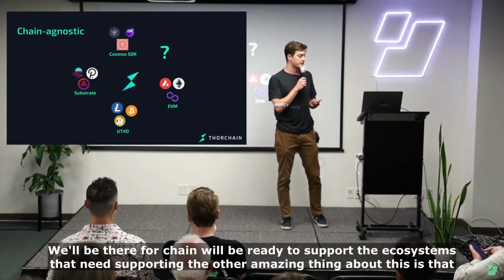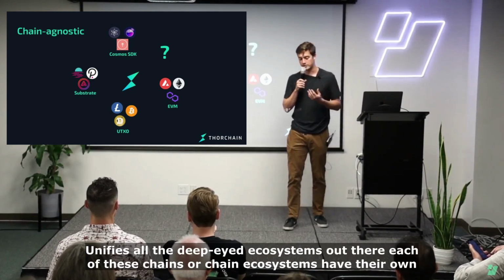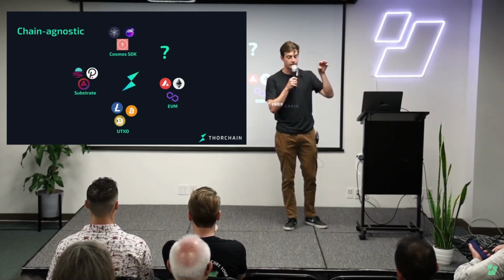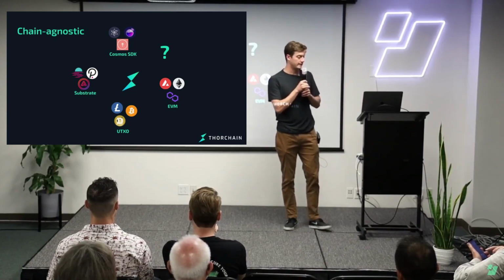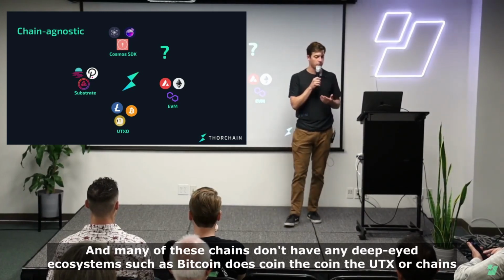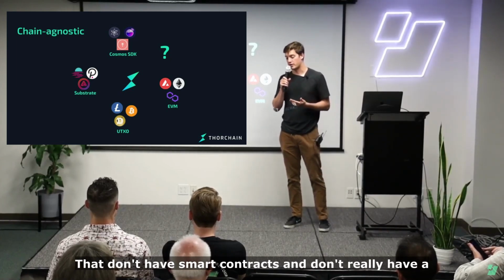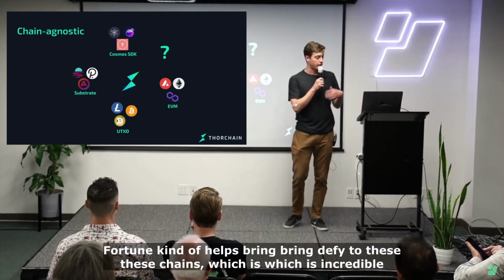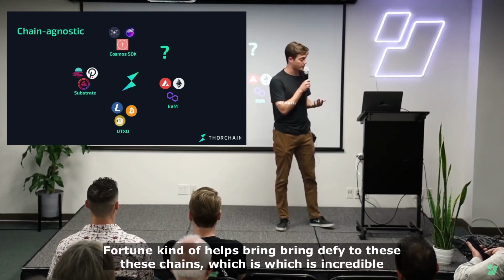The other amazing thing about this is that THORChain really unifies all the DeFi ecosystems out there. Each of these chains or chain ecosystems have their own DeFi landscapes, right? They have their own DeFi projects, and many of these chains don't have any DeFi ecosystems, such as Bitcoin, Dogecoin, Litecoin. The UTXO chains that don't have smart contracting don't really have a prominent DeFi ecosystem, and THORChain helps bring DeFi to these chains, which is incredible.